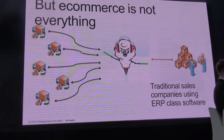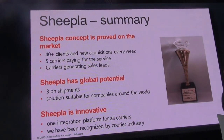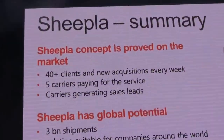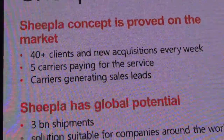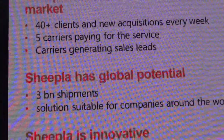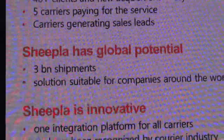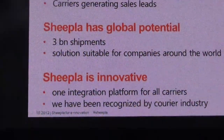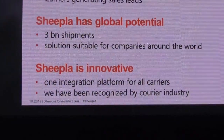So at the end, a short wrap up. We have a market proven concept. We have 40 customers and counting. We have 5 carriers that pay for our services, and what's more important, they generate leads for us, so we don't have to focus on marketing. We just use the leads that they send to us. We believe we can go globally, since the needs of the e-commerce market are similar in each country.